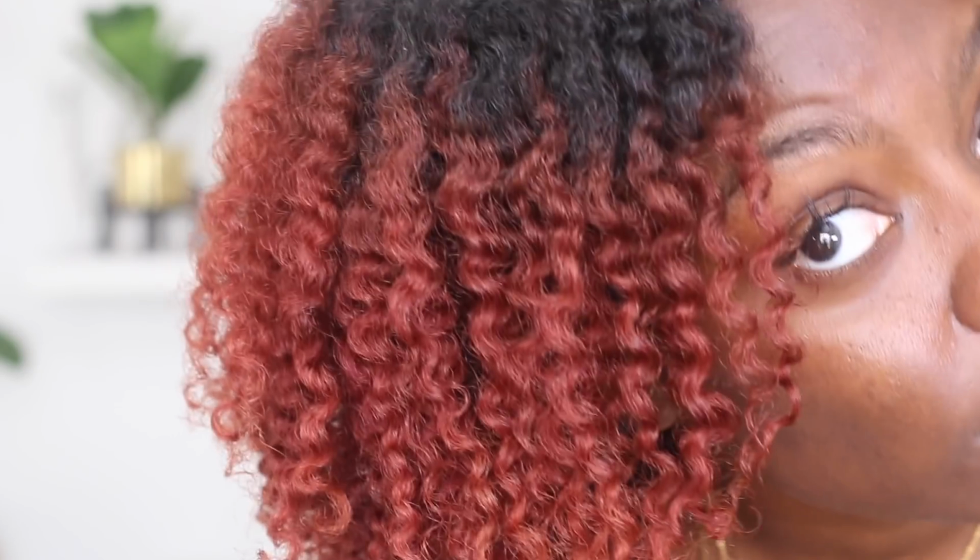I'm definitely feeling the braids at the top and the twist at the bottom because it gives me a little bit more length without having to use heat. And twisting my hair just gives me way more definition than a wash and go right now, since my hair, you know, don't know what she's really doing. So this is what we're doing right now.